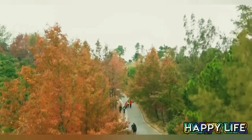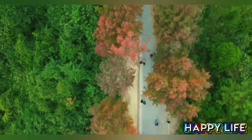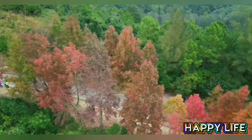Sweet Gum Woods sounds like something out of a fairy tale. And it really is, because come winter, these woods in Tai Tong and Tai Lam Country Park, Hong Kong transform themselves into something truly magical and breathtaking.